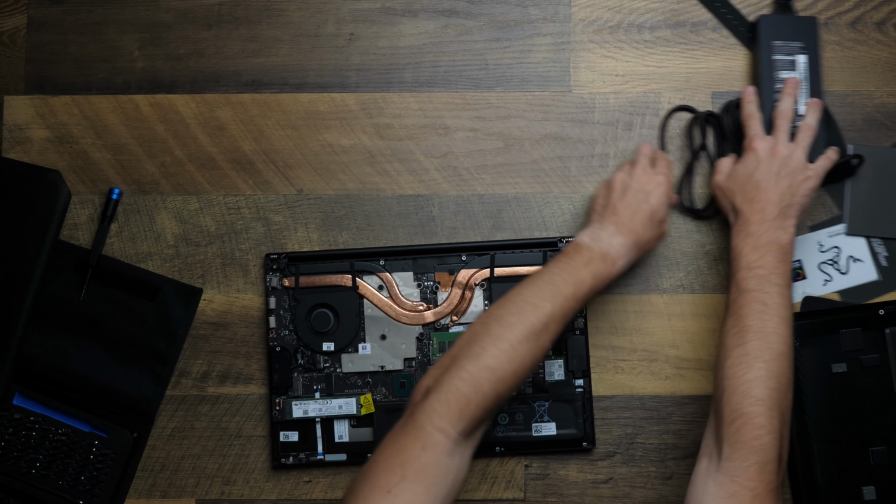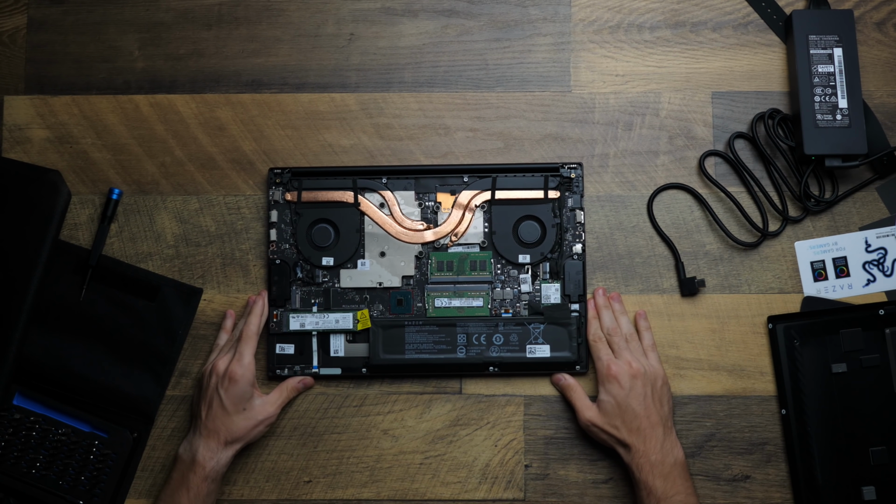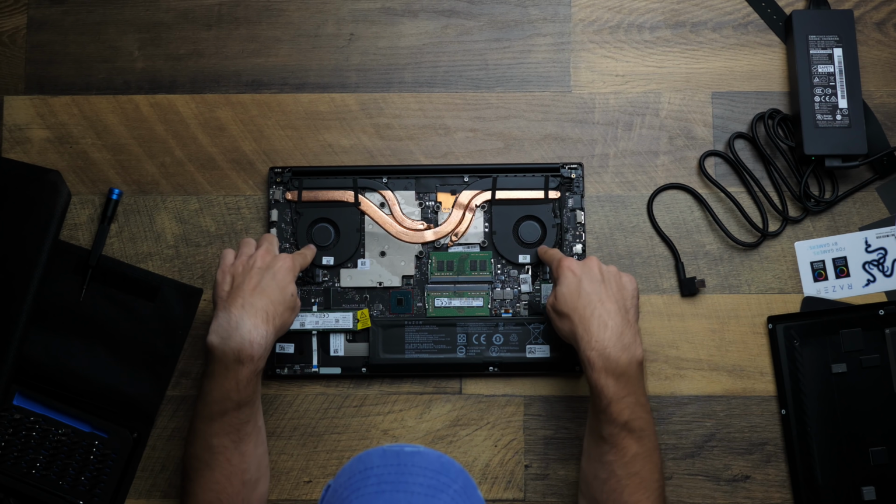The Razer Blade 15 has user upgradable RAM and an M.2 NVMe spot. Now, I've personally upgraded this to 64 gigabytes of RAM, and I've added another 1 terabyte solid state drive into mine, giving me some serious portable power and storage.